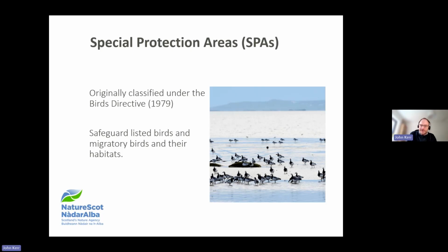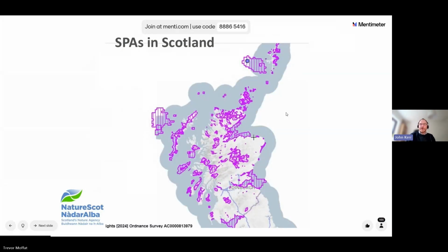They're designated, classified as the term is used, to safeguard birds that are listed on the annex to the Birds Directive, and also migratory birds, and also their habitats. So this is a map just showing briefly the locations of all our SPAs in Scotland. As you'll see, there's some fairly large sites, including some marine sites, and also some fairly large sites in the centre of Scotland. There is 164 altogether across Scotland. Next slide, please.